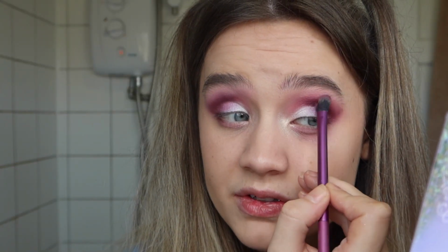I've not tried that purple yet, so I just want to give that a go. But how beautiful is that? They're so pretty. I'm so impressed. Okay, so I'm going to blend it out a little bit just so it looks a little bit neater.